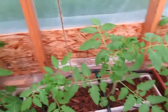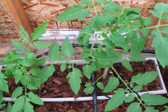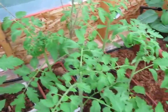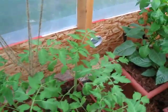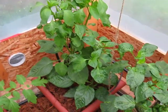Here are black tomatoes. The tomatoes will be black. Actually purple. And these here are going to be gigantic tomatoes. Some of them black, some of them red. These are peppers, orange, green.